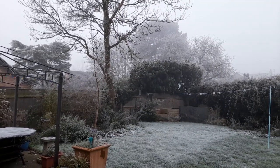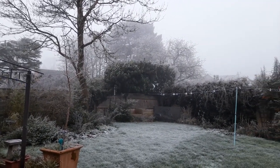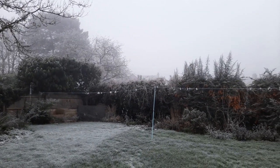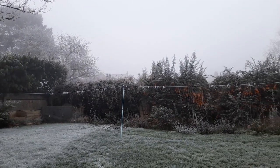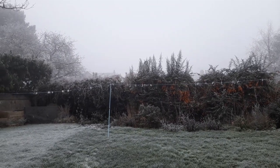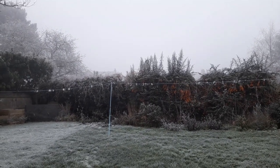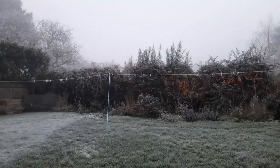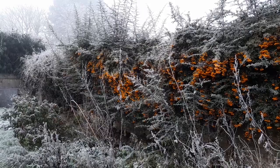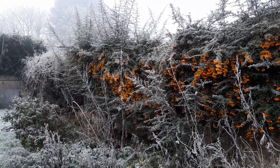This is how the garden's looking, and what you can hear chirping away is the robin. I'll see if I can get closer to him. You can still hear the robin.